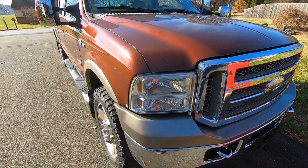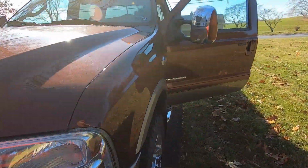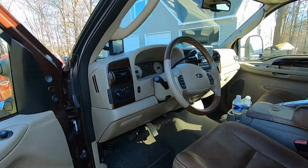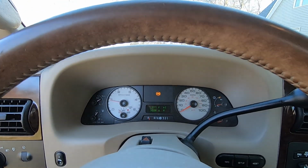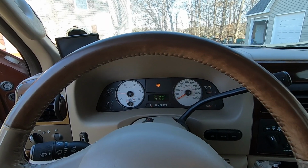Definitely sounding a little rough. It's just now starting to pick up, but cold starts aren't great. Definitely smokes quite a bit. No check engine light on. We do have an ABS light. You can definitely tell it's missing.